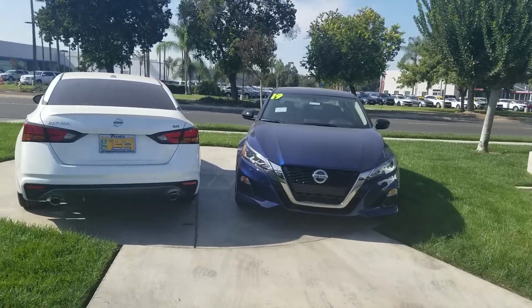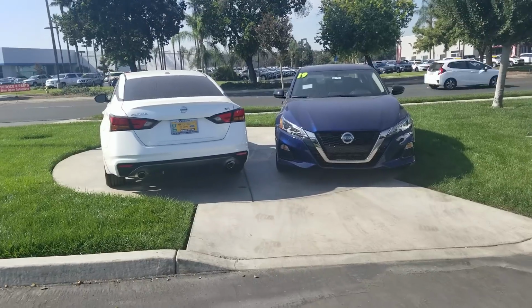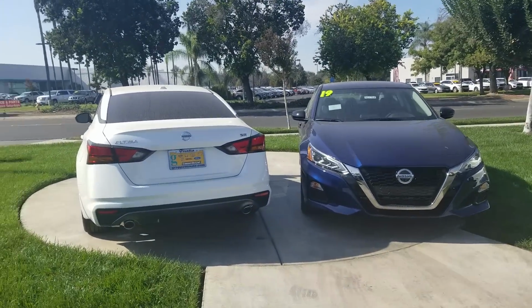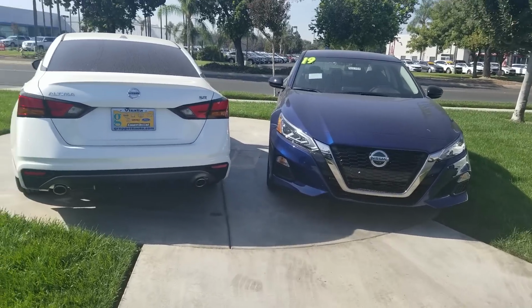Alright guys, coming at you with another Nissan Altima review. This vehicle has been highly requested, so I'm just going to keep bringing them to you. This is the 2019 Nissan Altima SR trim level that we are going to be reviewing today.